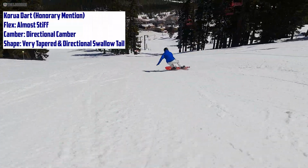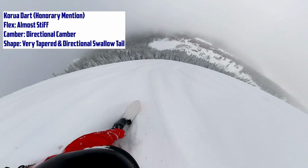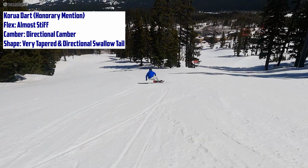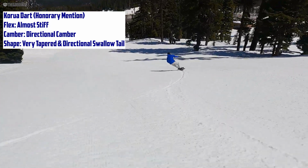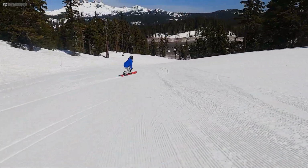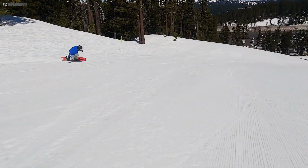I actually took this out in same day tests against the Dart from Korua, an honorary mention here. This outshined the Dart, but the Dart is no slouch, and this only comes in one size. So if the 159, which is more comparable to the 156 Dart, doesn't work for you, there's all kinds of Darts you can get in different sizes, and you'll have a wonderful life with that board as well.